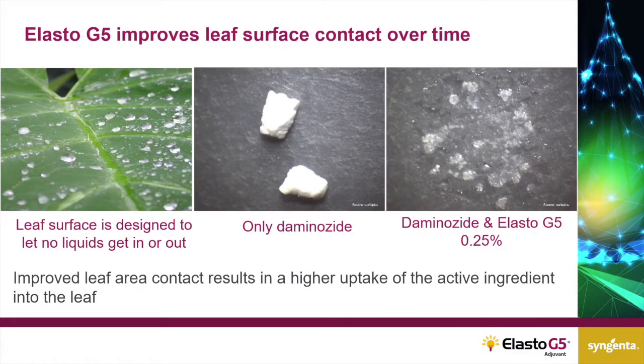Improving leaf surface contact over time is exactly what we're trying to do. The leaf surface is designed to not let liquids get in or out. That middle image shows the Minazide, which is a plant growth regulator, without Elasto in there, and you can see how the crystals are very large. Yet when we've added Elasto in there at 0.25% of the water volume, you can see how we've broken it down and we've spread it much better.